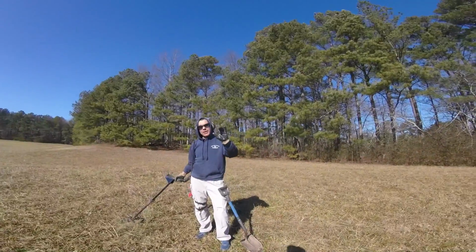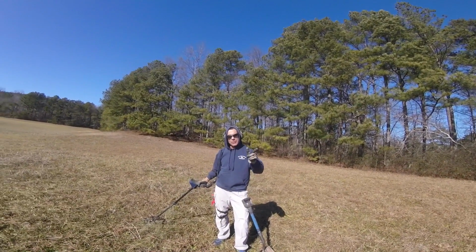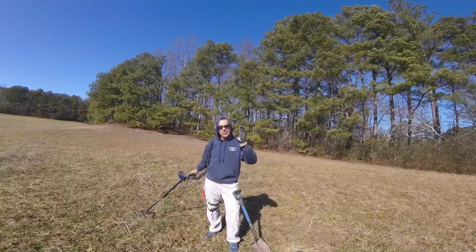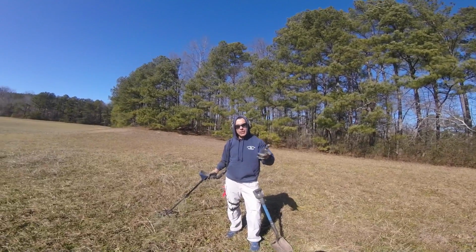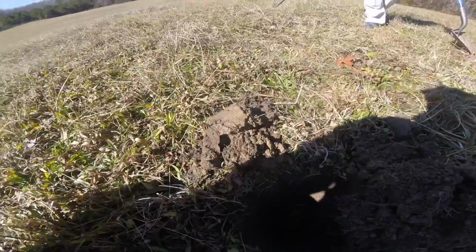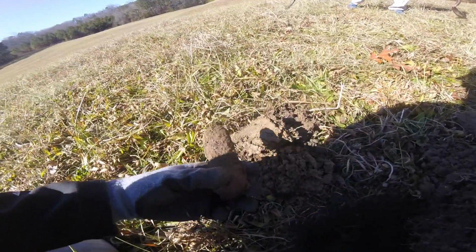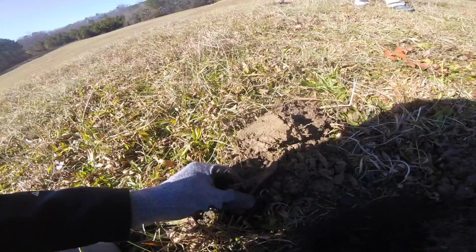I just want to say one thing. I called Chris and said I've got about an hour to hunt, and I said come out with me. And he says I won't find anything, but I'll come with you anyway. So, look what Chris just found. Yeah, first hole I dug. Right there is a butt plate from a Civil War rifle.